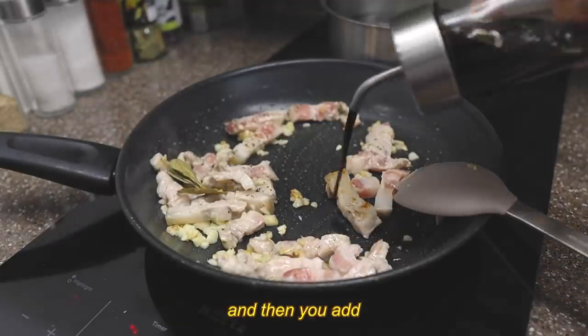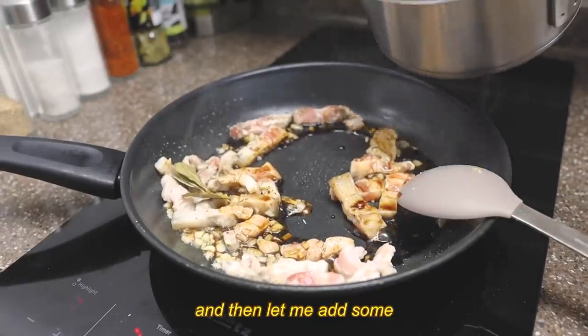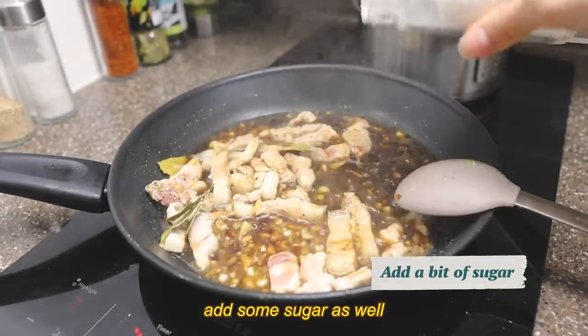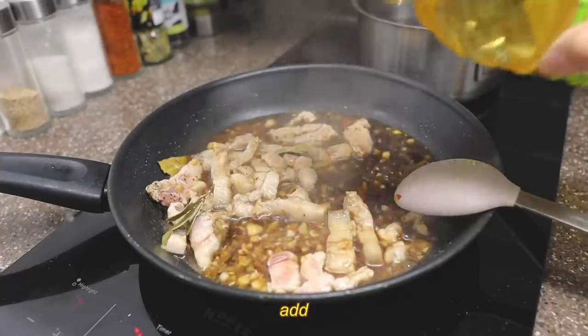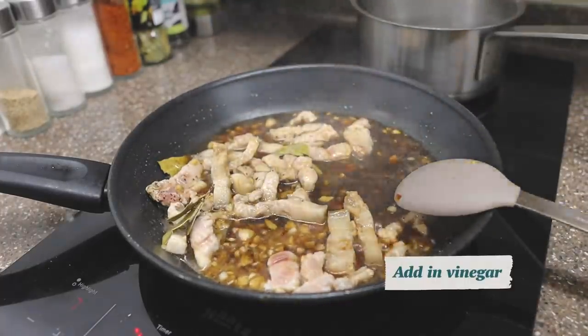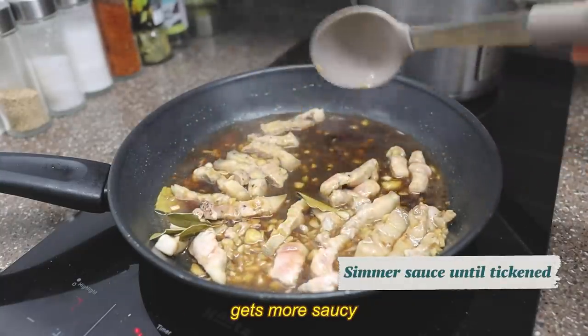And then you add some soy sauce and then let me add some water as well. Add some sugar as well. Not much. Last but not least, add the key ingredient in adobo, vinegar. And we're gonna simmer this until the sauce gets more saucy.